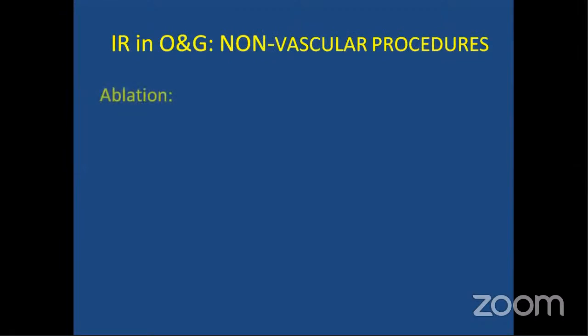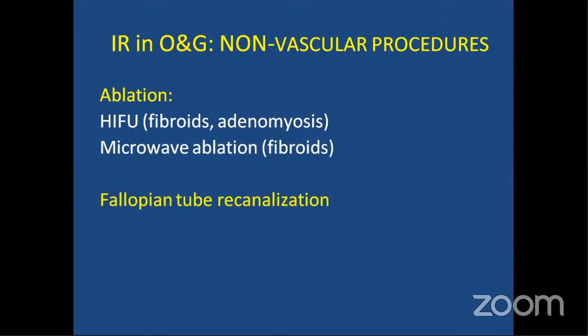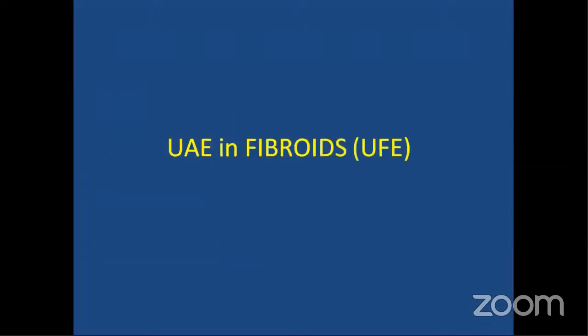What are the non-vascular procedures that we can offer? These include ablation. HIFU, or high intensity focused ultrasound, can be used for fibroids and adenomyosis. Microwave ablation can be offered for uterine fibroids. In addition, fallopian tube recanalization can be offered for occlusion of the fallopian tubes. And of course comes drainage and biopsy. In this talk, I'll be primarily concentrating on the vascular procedures in obs and gynecology.